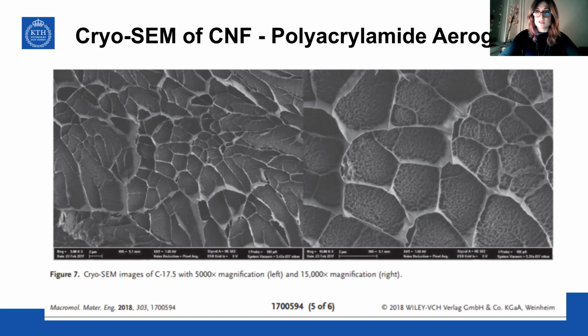So in this particular slide, you can see an example of the freeze-fractured, preliminarily plunge-frozen structure of the CNF polyacrylamide aerogels, where we were able to resolve the fine cellular structure of the foams.